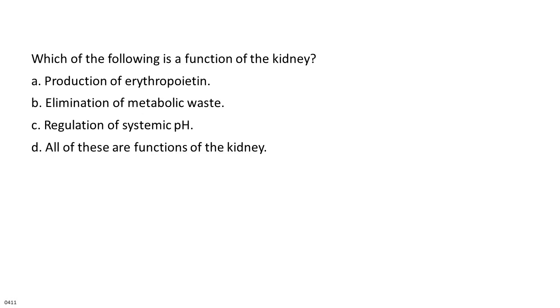Which of the following is a function of the kidney? A. Production of erythropoietin. B. Elimination of metabolic waste. C. Regulation of systemic pH. D. All of these are functions of the kidney.